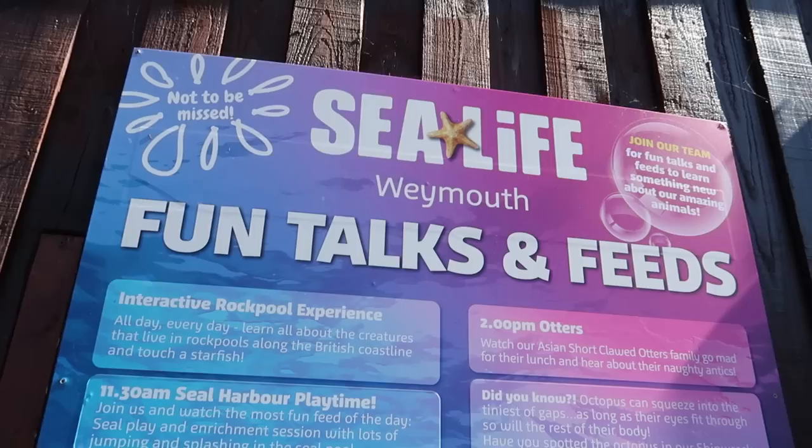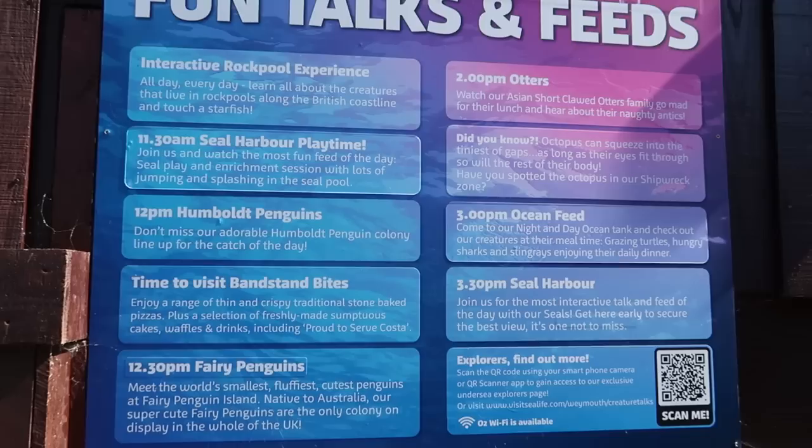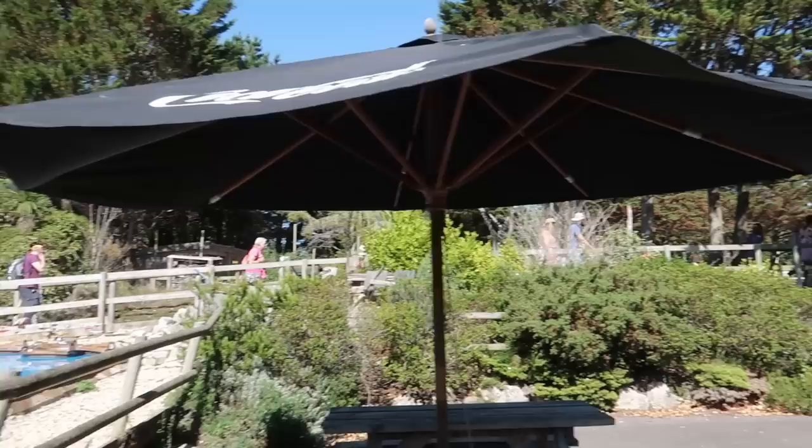And as you can see here, you've got the fun talks and feeds happening throughout the day. It gives you all the times for those. Like I said, if you wanted to, you can nip out and come back in as well, because there are other attractions to see nearby. Also, you can meet Peppa Pig here at 4 times throughout the day. Got a nice little lighthouse there in the middle. And it's all really well looked after here as well. Beautiful location.